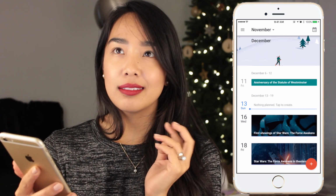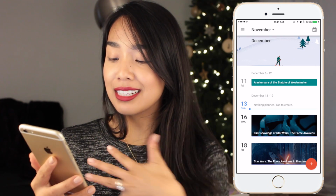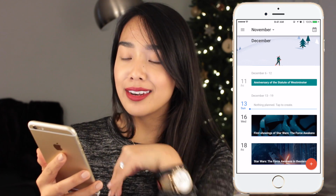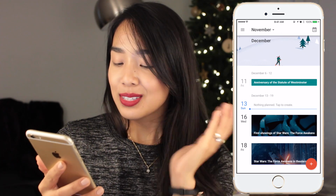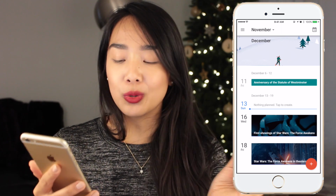I didn't actually add these Star Wars items on here, but I did. Google is having this, I don't know whether it's promotional or something, but you can actually integrate Star Wars into all of your Google apps, and I chose to do so. You can either choose between the light and the dark, and I chose the dark just because, I don't know, I thought it'd be more fun. So they have kind of integrated that into different aspects of their Google apps.